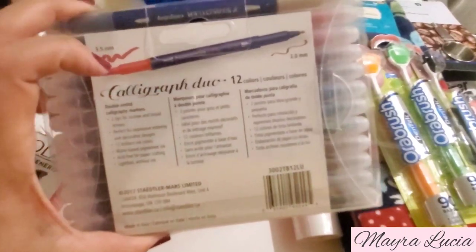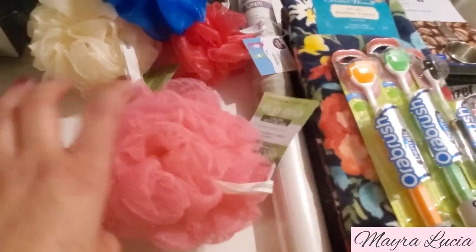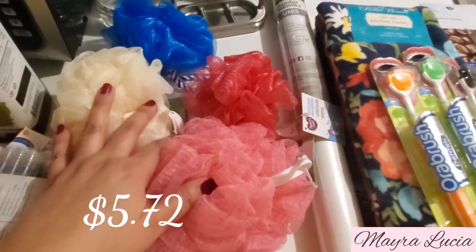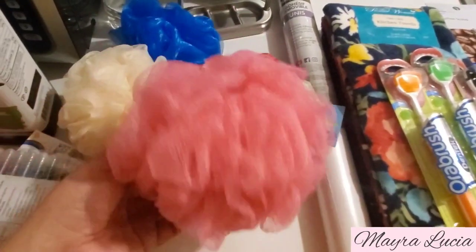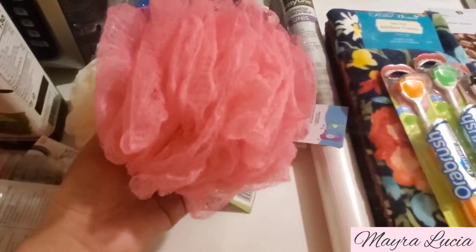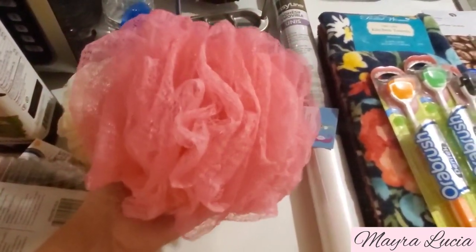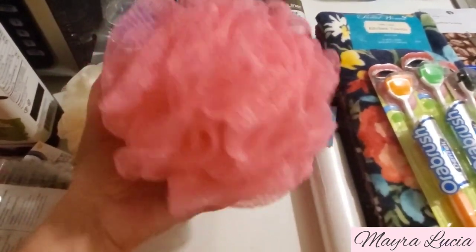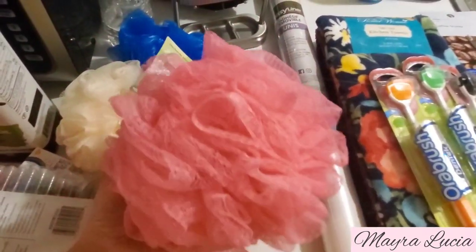I'm excited to try these out. And then, just some loofahs for my kids and myself. I do replace these very often. If you have a suggestion on what I can use instead of loofahs, because I know these are not very good for our environment, please let me know.